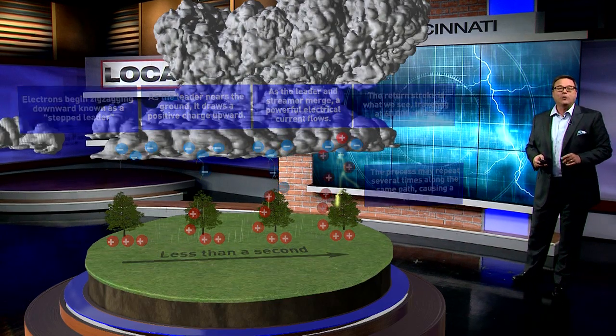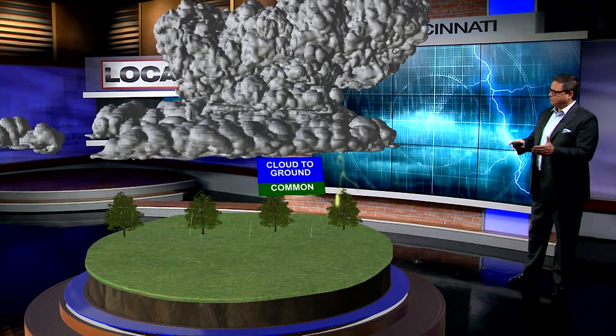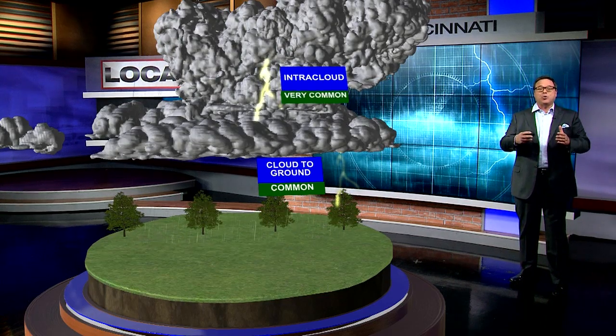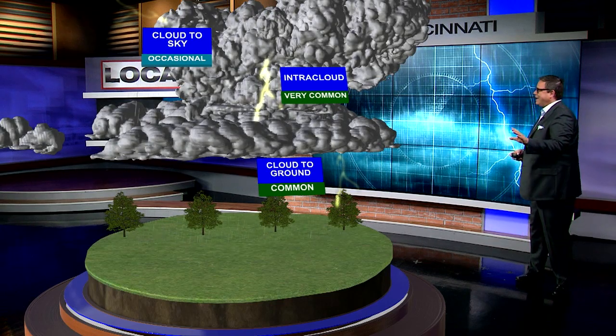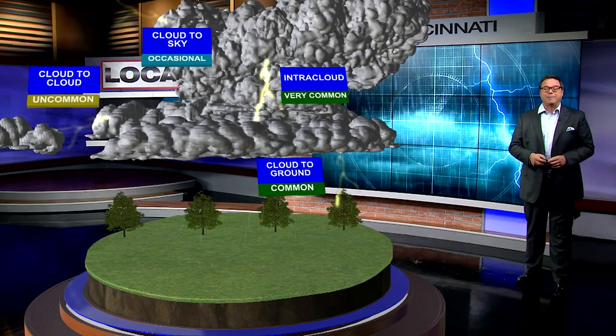Now, there are different types of lightning as well. Of course, the one we're most familiar with is the cloud to ground, and that is a common one that we tend to see. But we also have intra-cloud, lightning that occurs within the cloud itself. That's pretty common as well. As we get to some of these more rare forms of lightning, cloud to sky, that does happen, more occasional, not something we see all the time.